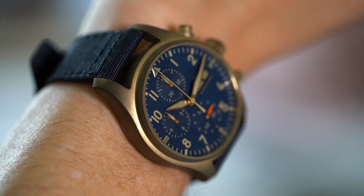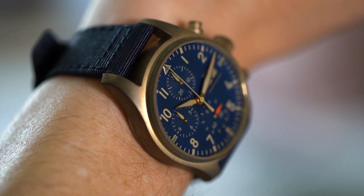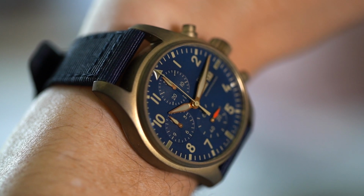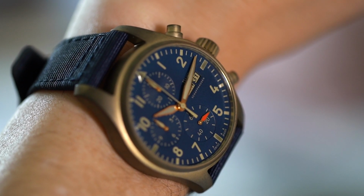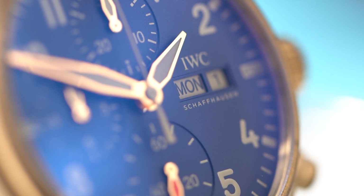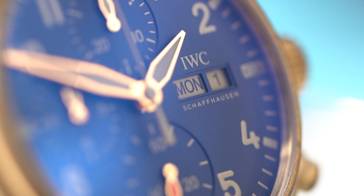First of all, its size. This is not a new size for the Pilot, but it's definitely worth mentioning. IWC says it's 41 millimeters, but according to my measurements, the bronze case has a diameter of 41.4 millimeters. It also measures 14.5 millimeters in thickness and 15 millimeters lug to lug, all of which I think are excellent proportions for a watch, although it might be a bit thick.